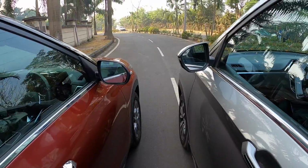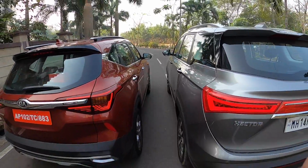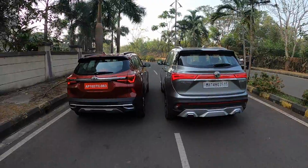Now it is clearly evident that the Hector is bigger in terms of size and the Seltos is definitely better in terms of features and agility.